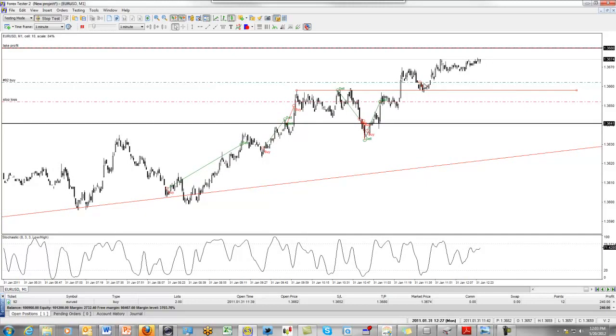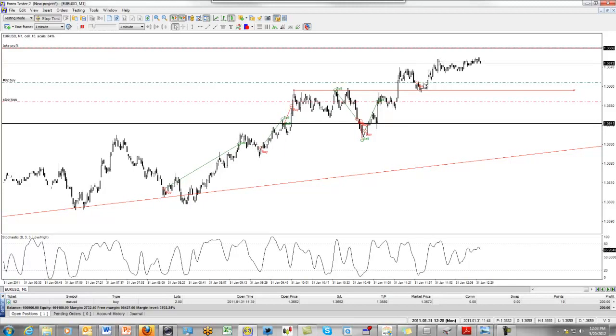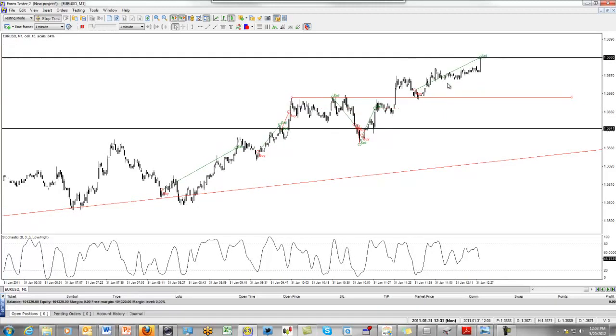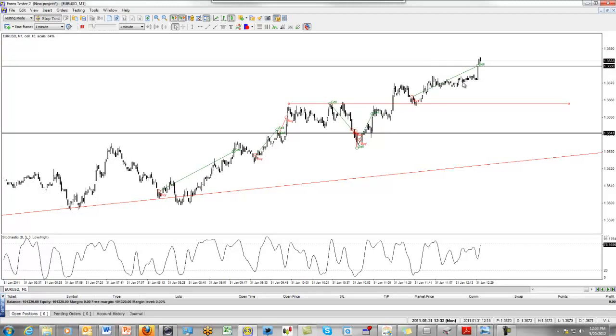Come on, baby, 12 pips. You can do it. 6 to run. You can see, we're just sort of grinding up, aren't we? I tell you what, something will happen one way or the other. Boom, and there you go. That's wonderful. Sweet, so another one comes in.